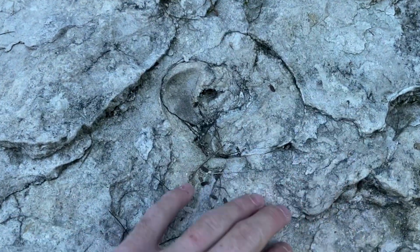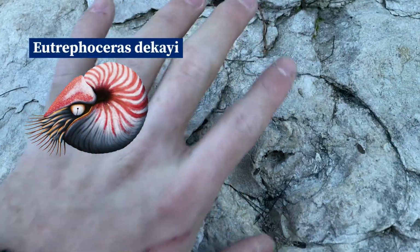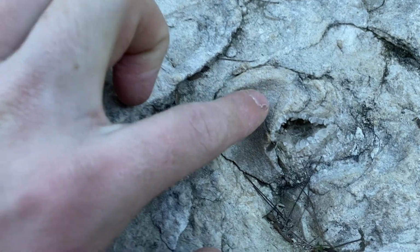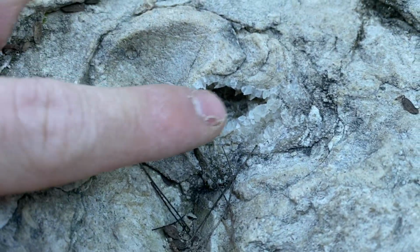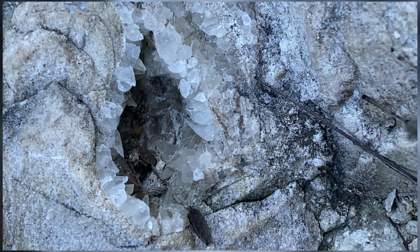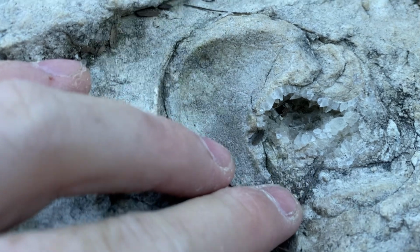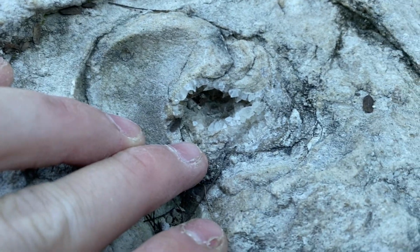This is really cool because what you're seeing is a nautilus, Eutrephoceras, worn away. And you can actually see one of its chambers here. But even closer, you see a geode full of crystals. 84 million years ago, this thing died, and now it has crystals growing out of it. That is a beautiful thing.